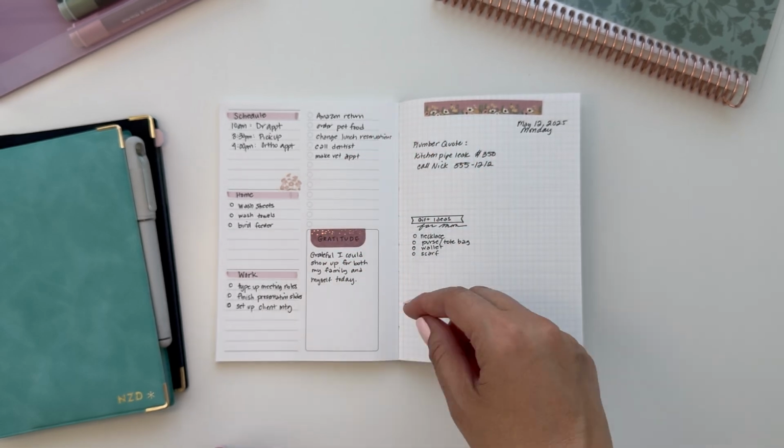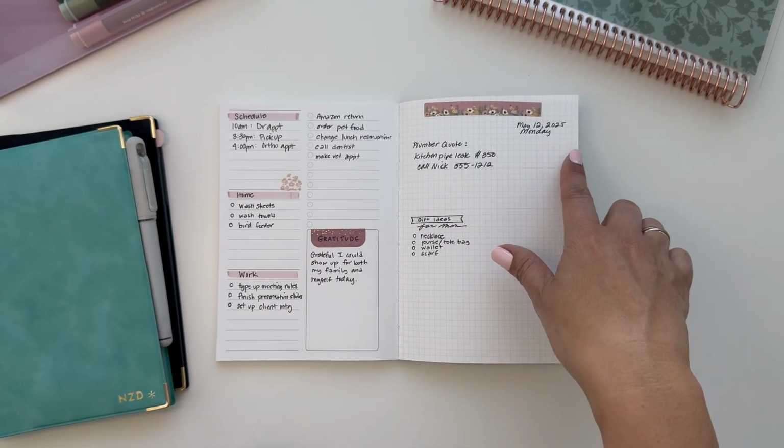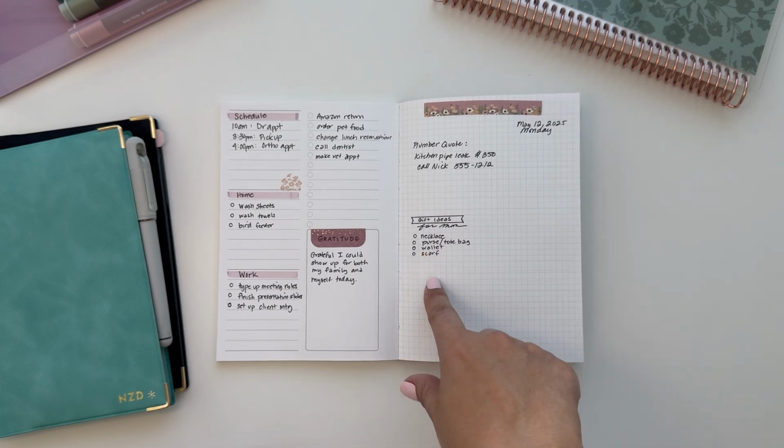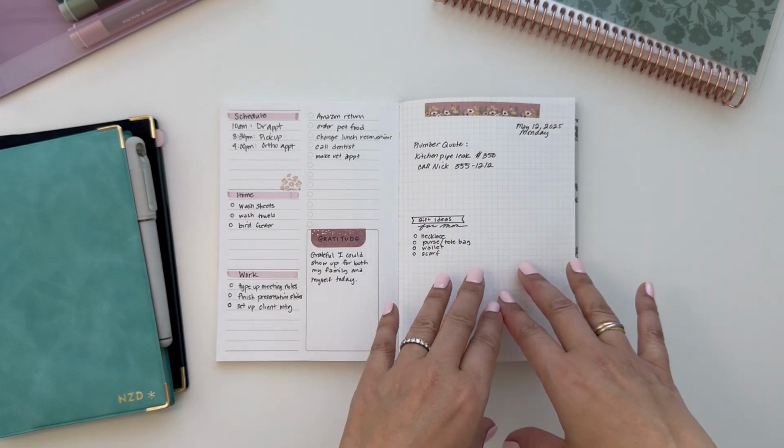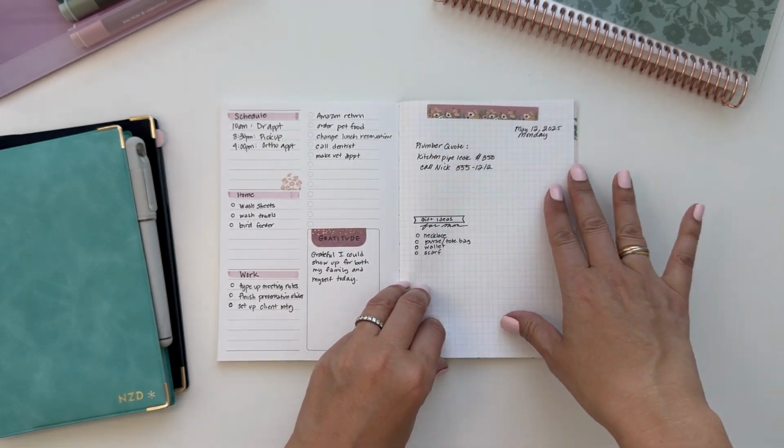Like basic stuff, like put today's date here, and then the plumber's quote, and then it's Mom's birthday coming up, like an idea for a gift. I don't know, anything, like use this as a scratch notepad area.